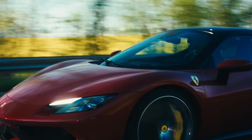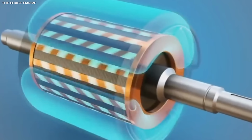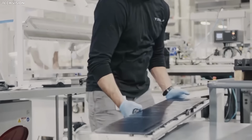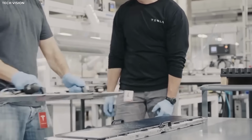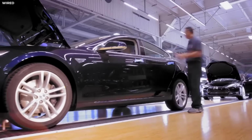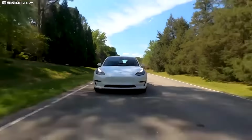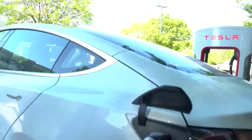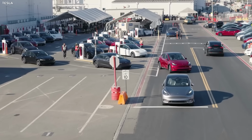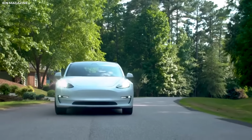At the heart of the speculative Model H would be a hydrogen fuel cell system, an alternative to traditional lithium-ion batteries. Unlike battery electric vehicles, which store energy, a fuel cell vehicle would generate its electricity on demand through an electrochemical reaction between stored hydrogen gas and oxygen from the air. This process, facilitated by a proton exchange membrane, PEM, would split hydrogen into protons and electrons, using the latter to produce an electric current to drive the motors.